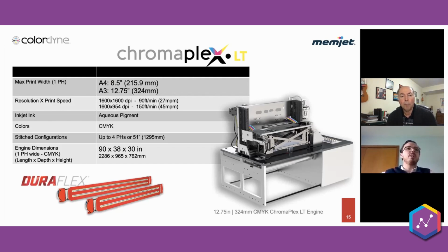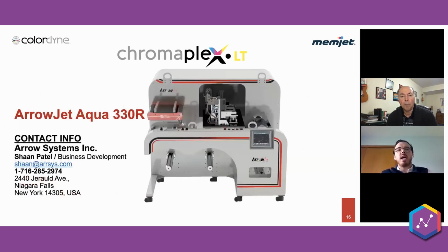And this nice compact print engine, if we go to my next slide, you'll see my partners at Aero Systems have developed a nice compact roll-to-roll platform where they're producing labels and packaging. We have some customers that are looking at flexible packaging on this machine and kind of the sachets and pouches and things like that. And this product we launched just this summer, so there's actually some good videos online going into more information on the system. Or if you wanted to reach out and speak with Aero Systems directly, you can see their contact information there on the slide.